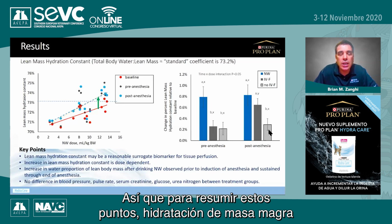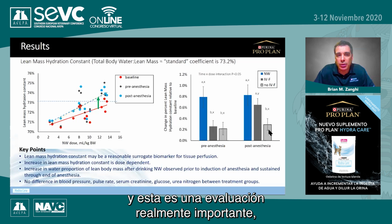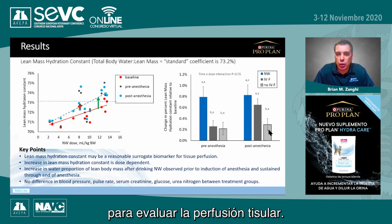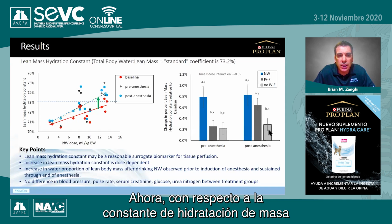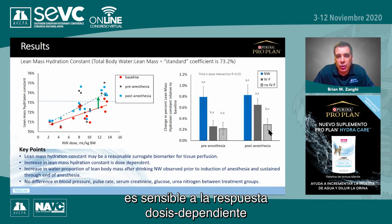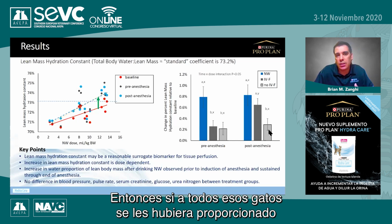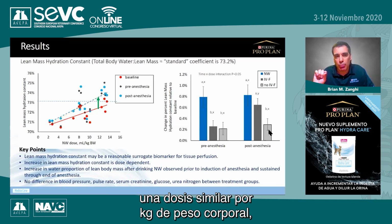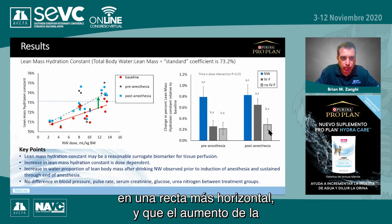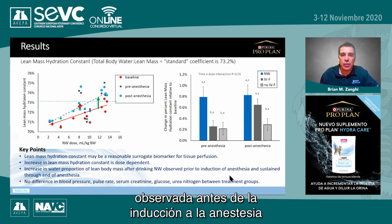So just to summarize these points. Lean mass hydration, and we've seen this before, is a really important assessment, and this may actually be a good surrogate marker for this particular type of procedure to assess tissue perfusion. Now, with regards to the lean mass hydration constant, that graph on the left again shows that the value is sensitive to the dose-dependent response of the liquid that's being provided. So had these cats all been provided a similar dose on a per kilogram body weight basis, I suspect that these curves would have been more linear horizontally, and that increase in water proportion of the lean mass after drinking was observed prior to induction of anesthesia and sustained.